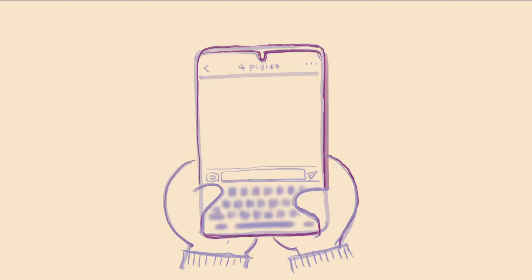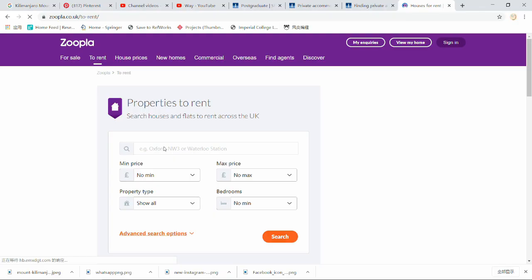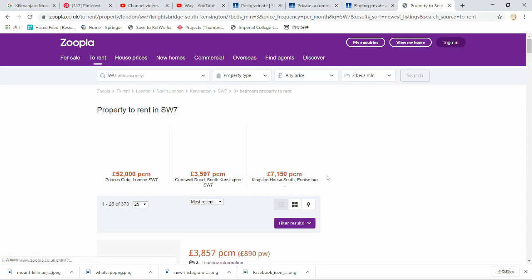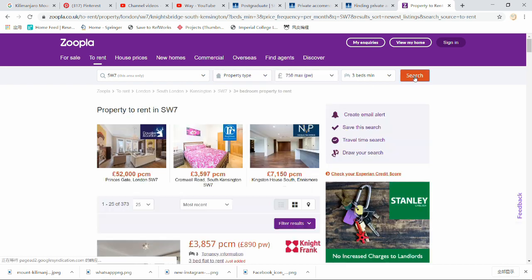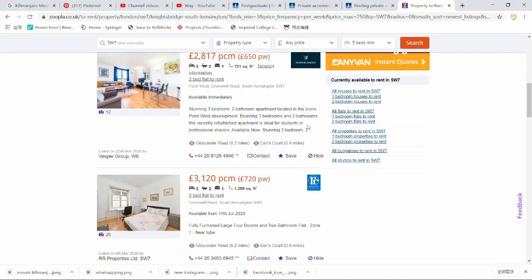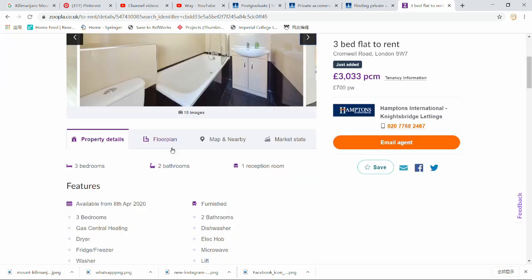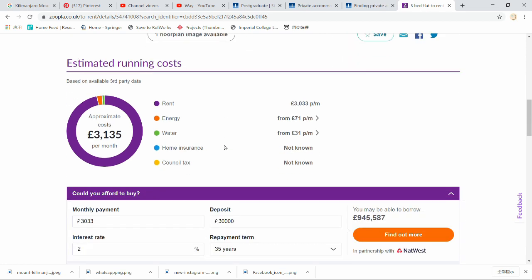Once I found the friends to go with, I had a group chat where we share information of the potential properties we found. You can go on to online platforms such as Rightmove, Zoopla, OpenRent, On the Market, and so many others. I will link their pages down below. Once you go onto their website, fill in your location and your preferences, then you can scroll down and pick the ones you like. It is important to check the detailed information such as floor plan, facilities, and the bills, which could be included or excluded from the rental fee.